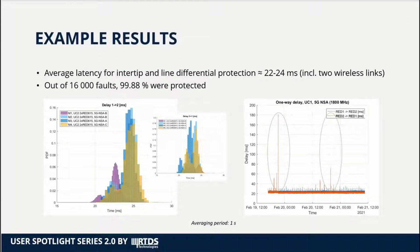The rightmost figure shows a more detailed example of a latency measurement in 5G non-standalone network for line differential protection. The blue color indicates latencies from relay 1 to relay 2 and red color vice versa. The average delay is around 24 milliseconds for both directions, but the example shows that there are occasional delay peaks that block the line differential operation. According to the hardware-in-the-loop simulation, the faults protected were 99.88% out of 16,000 faults.